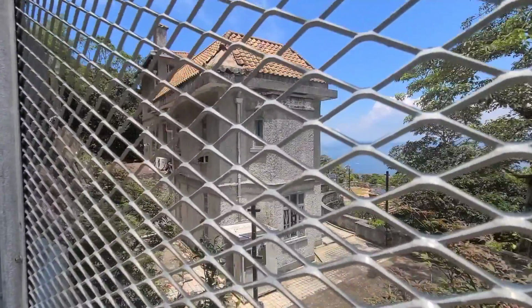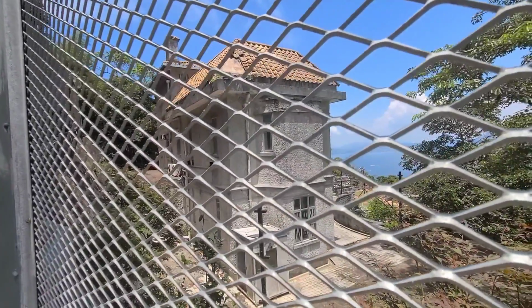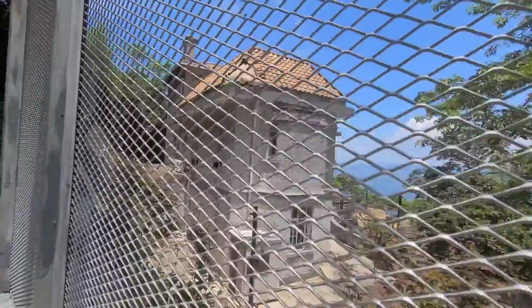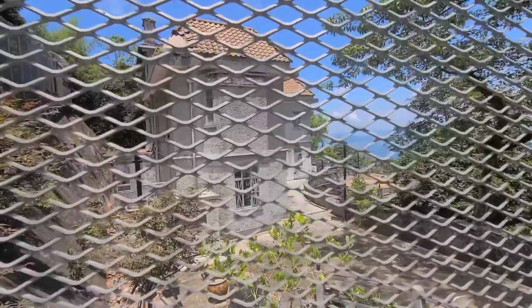So when some workmen came here to do some maintenance and some upkeep, they heard some strange sounds, saw some scratches on the walls. They decided they didn't want to come here ever again. So it has been empty for 10 to 20 years.